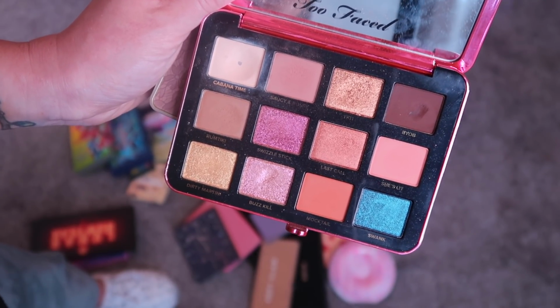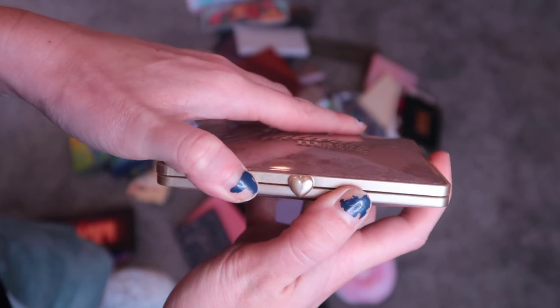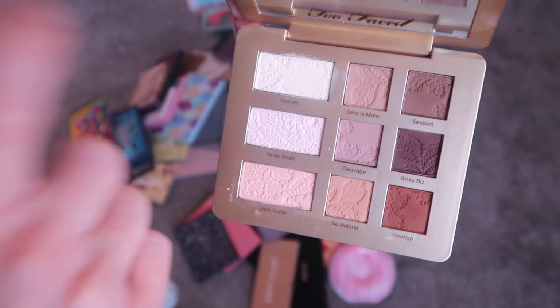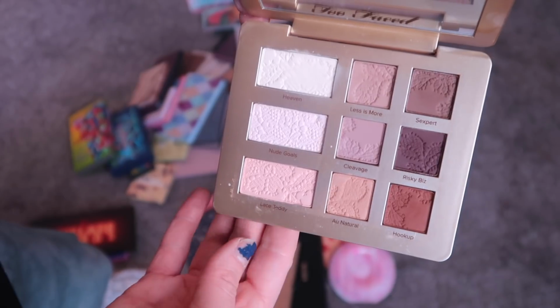I could see myself considering decluttering, but we'll see about that. And then I also will declutter my Too Faced Natural Matte Palette. This is another one I got in BoxyCharm last year and just really have not reached for. I think I reached for this one time for this shade right here. And then I was like, no, it's a pretty palette, but I just don't feel like I need this, so I'm going to get rid of it.